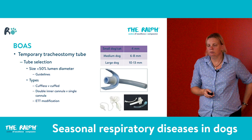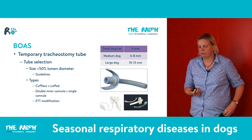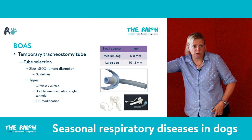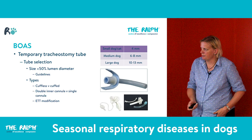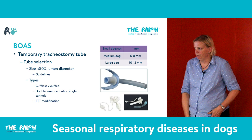Now, there's cuffless and cuffed tubes on the market. I tend to use a cuffless one. The problem with cuffed tubes is two things. People may forget to uncuff them. So if there is a blockage, there's no escape route or no secondary bypass system for the air to go past. Not only that, the cuff itself can actually cause pressure necrosis. So the only time I would use that is if I'm trying to give an anesthetic via tracheostomy tube, which is not very often. You can have single cannulas or you can have double cannulas.